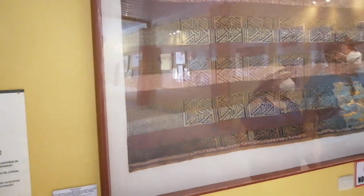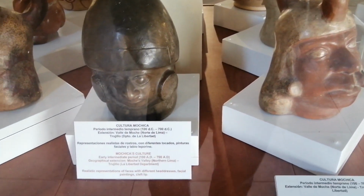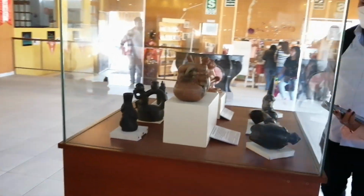And the interesting part of this tour around this little museum is that next to the building there is also a store where they sell souvenirs, local souvenirs, and also craft beer, which I found very interesting, and I had to try it. It was pretty tasty.